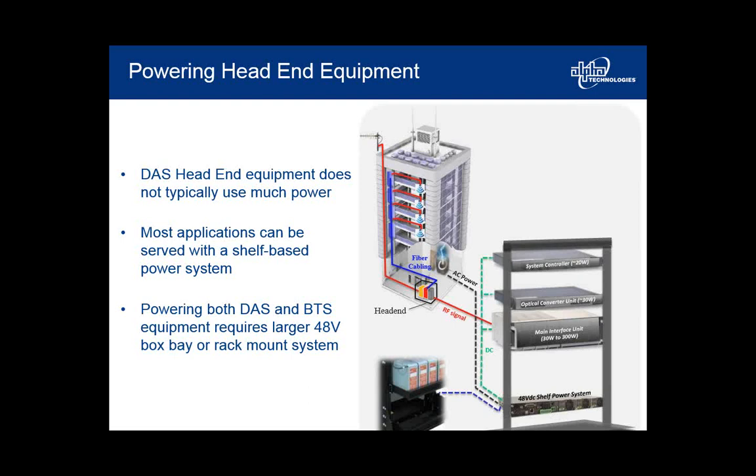And so generally that's going to be powered by some shelf power system like you see down at the bottom, which simply supplies 48 volts. You bring in AC, convert and rectify it to 48 volts, and distribute that 48 volts up to those devices. Not a lot of power required.